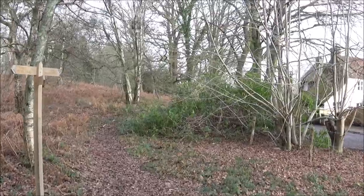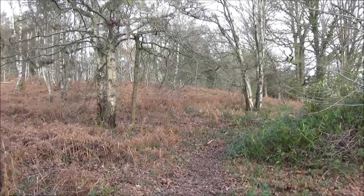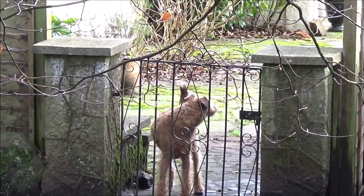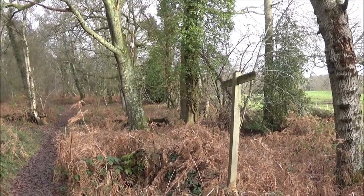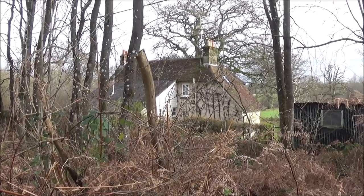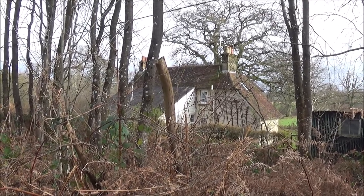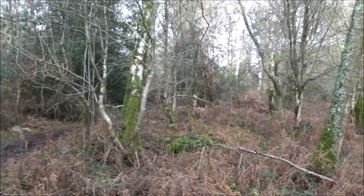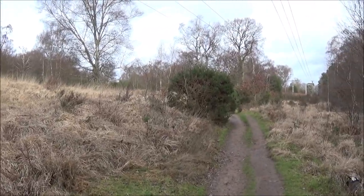And just keep going when you reach the house and the sign. Keep going on the public bridleway. No, he's being a good guard dog. Now I live close to the woods, but that is very, very close. Very, very nice indeed. Careful at this bit where the path forks. You don't take the right one. You take the left one off towards Holly Hill. Continue to the right at this point.